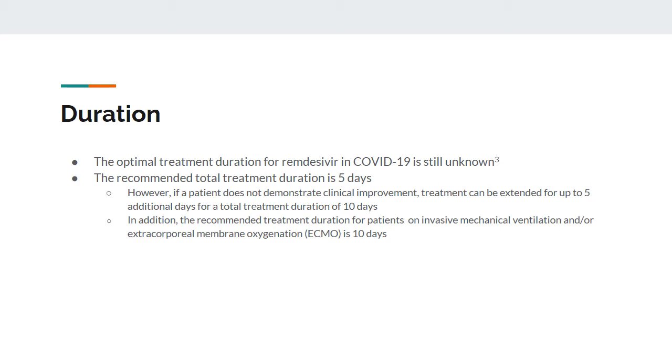However, the current recommended total treatment duration is 5 days. But if a patient does not demonstrate clinical improvement, treatment can be extended for up to 5 additional days for a total treatment duration of 10 days. In addition, the recommended treatment duration for patients on invasive mechanical ventilation and/or extracorporeal membrane oxygenation (ECMO) is 10 days.